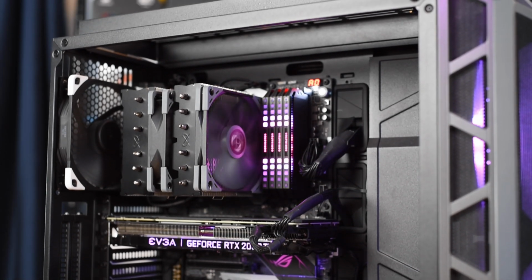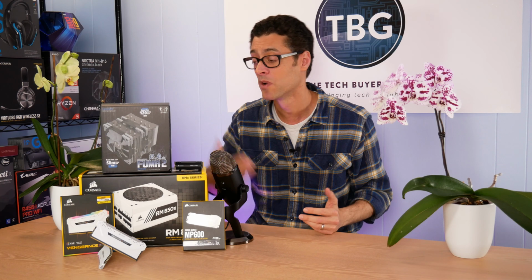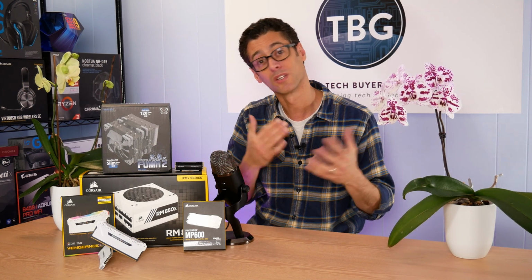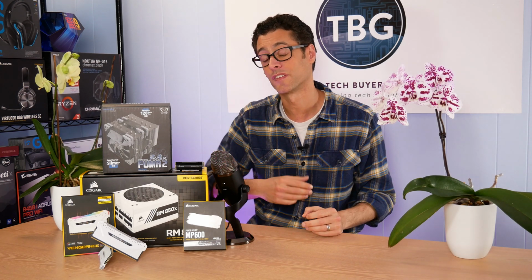It doesn't block your RAM. Look, I like Noctua coolers a lot, but most of them would sit right over these sweet looking RAM heatsinks. And then what's the point of having RGB RAM? Well, this one is offset back a little bit so it won't block your RAM slots. And furthermore, it can work in any case, including cases with kind of low headroom for tall coolers. This one comes in 155 millimeters.